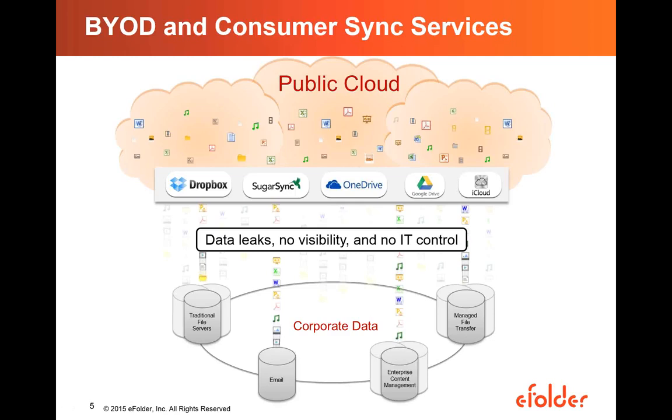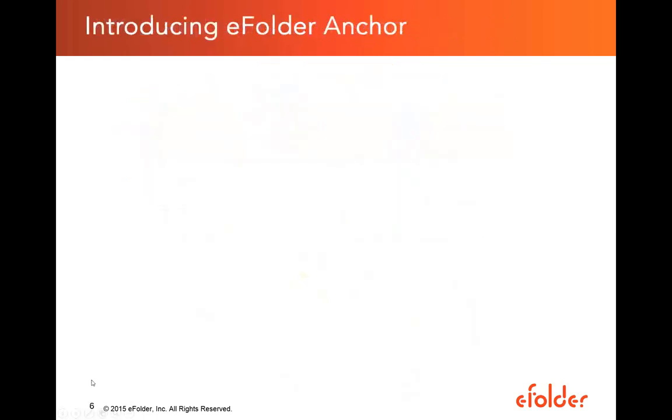ask us, well, how do you sell Anchor? How do you sell business-grade file sync? And really, my advice to partners is that business-grade file sync is always a security sale. If you don't care about security, if you don't care about data privacy, if you're not worried about data leakage as a risk, use a free consumer-grade file sync service. However, any business out there today needs to be concerned about data privacy and security.